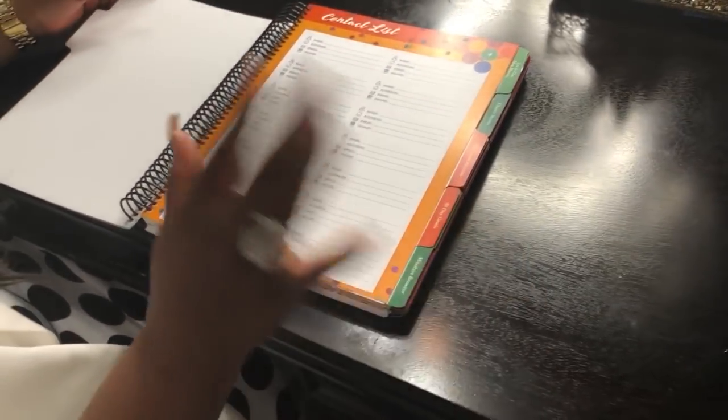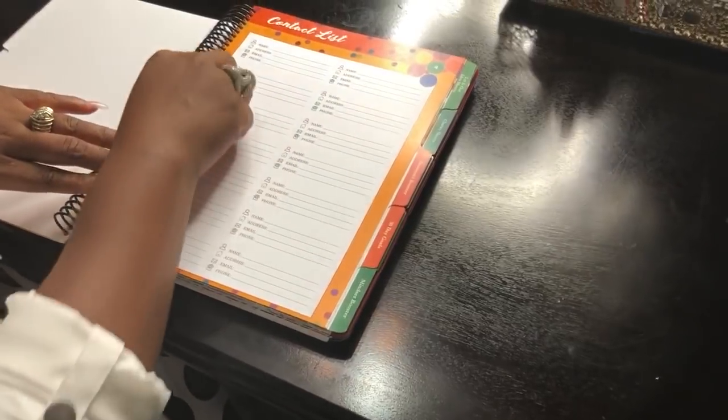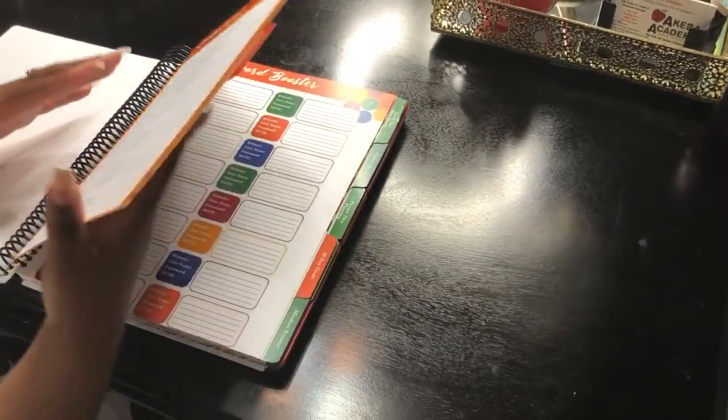The next section is a contact list. Now, I know we use our handy dandy cell phones, but sometimes it's just quicker to write down a name and a phone number, especially if you're taking a phone call and this happens to be on your desk. You can just write down your contact list information.